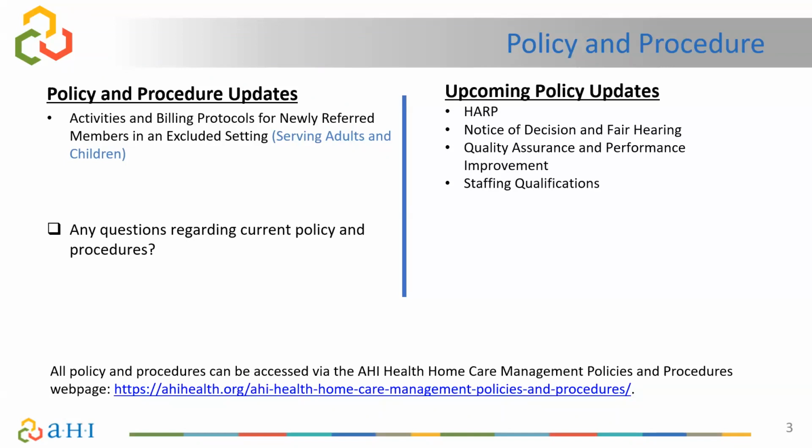So I just wanted to remind everybody that when you have a member who enters an excluded setting, whether it be a hospitalization, a child enters an RTF, it could be a rehab facility, the month that the member goes into that facility, you can bill. So as long as you provide that member a core service that month, you can bill the month that they enter that setting. Then you can also bill the month that they come out of that setting.